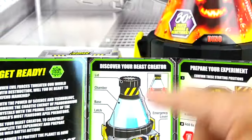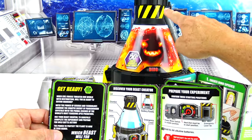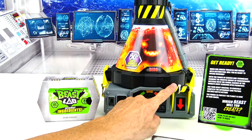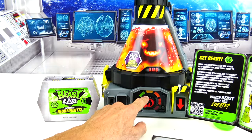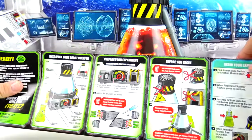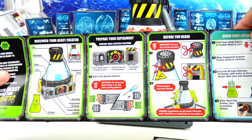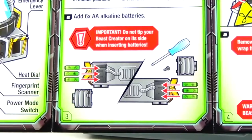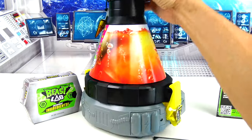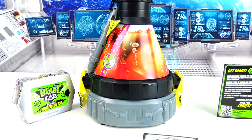So right on our first step, we're gonna go over some of the components of our Beast Creator right here. We have the lid, the chamber, the base right down there, emergency lever button, our heat dial, fingerprint scanner, and the power switch mode. So the first thing we're gonna need to do is insert six AA batteries. Important, do not tip the beast creator on its side when inserting the batteries. Uh-oh. And that will be done right here on the back. And leave it in this position and just take off these two plates right here.